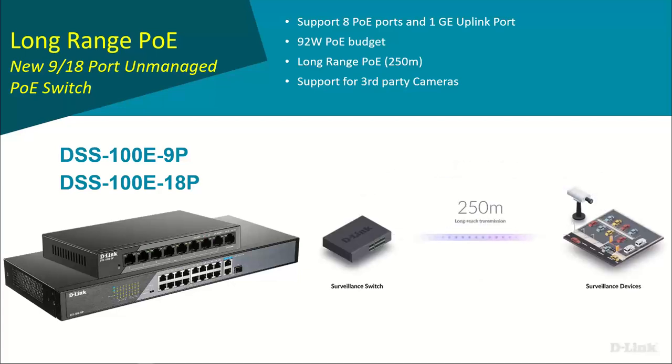Oh yes. So just to illustrate there, the normal length is 250 meters. So you're looking at good coverage over an area like a car park or something along those lines. So these switches are available. If you want any more information on them, it's uki-sales@dlink.com, and one of our friendly and helpful salespeople will be sure to help you out with those.